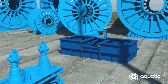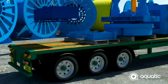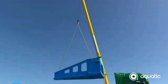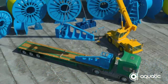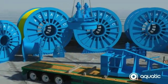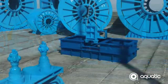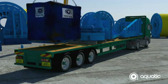Aquatic has a range of powered reel drive systems capable of handling reels weighing up to 500 tons. Their modular design offers ease of dismantling and transportation. Here we see the dismantling operation of our powered reel drive system towers. The 10-ton drum and additional components are loaded onto a standard flatbed trailer, demonstrating the modularity and flexibility of our equipment.